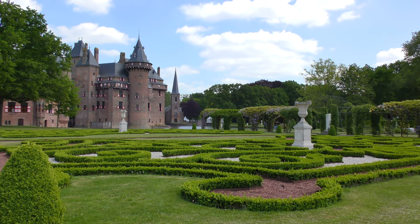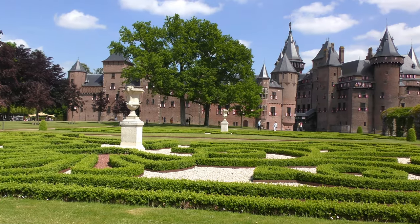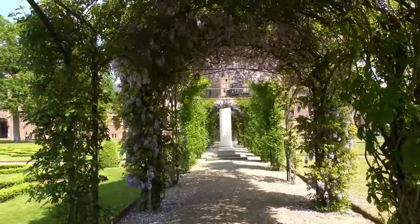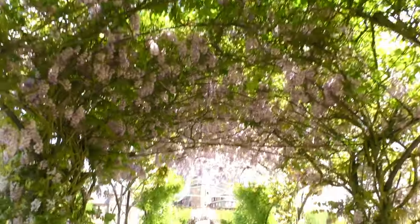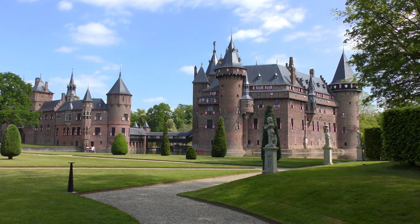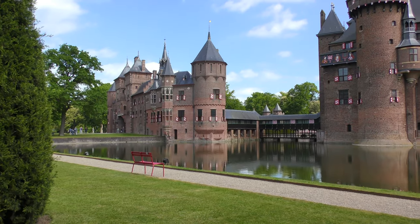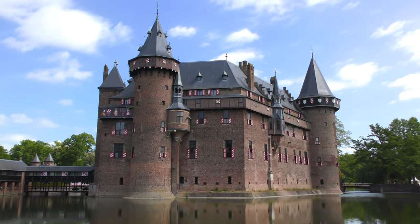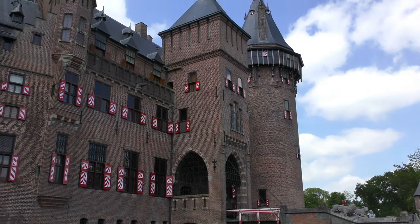This is absolutely stunning. What a gorgeous, gorgeous castle. God, it smells amazing in here. Flowers are beautiful. So we're going inside the castle.